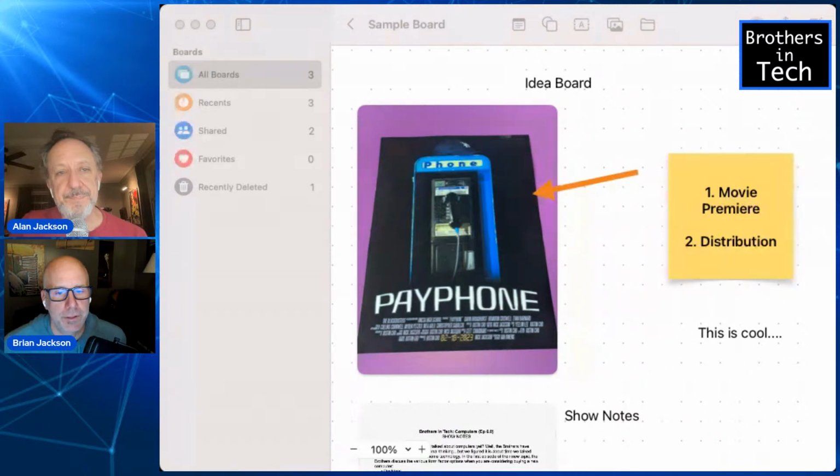So that's Freeform on the Mac. Again, free app if you have a Mac computer. Don't think there's any kind of cross-platform capabilities yet, but it's nice. It's helpful, and I have found some good use for it so far. So yeah, no, that's cool.